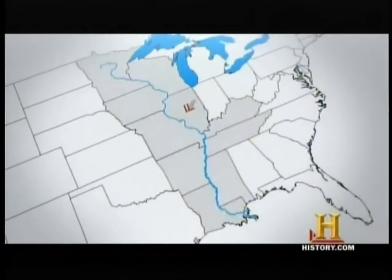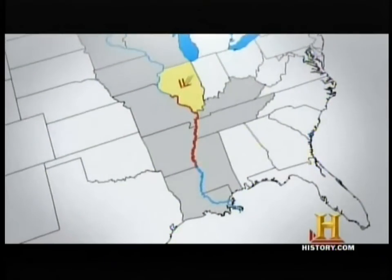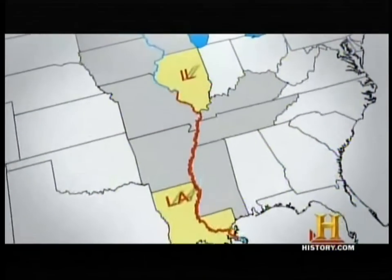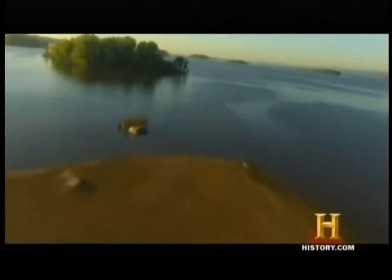Any state that bordered this superhighway was sitting pretty. A northern state like Illinois could ship goods as far south as Louisiana. And the story of how Illinois got its shape begins with that interstate connection to the Mississippi.